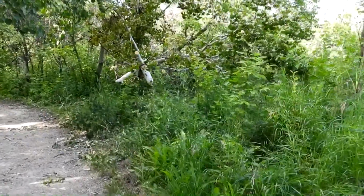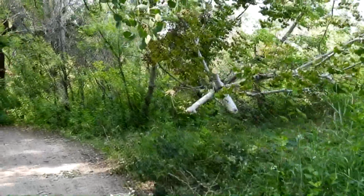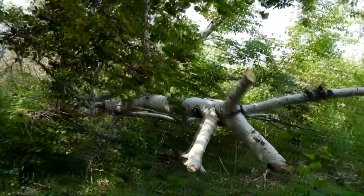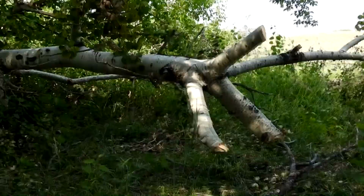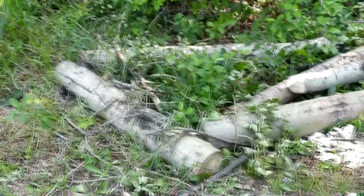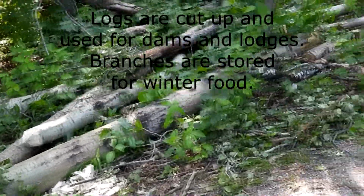Yeah, no kidding, they're active. Well, this is the beaver processing site.